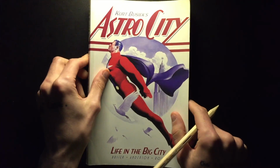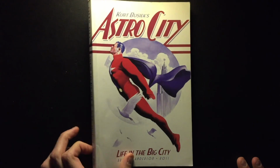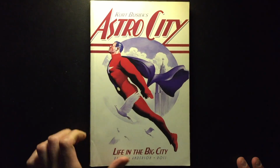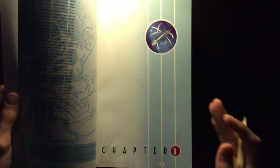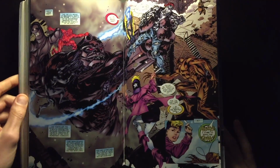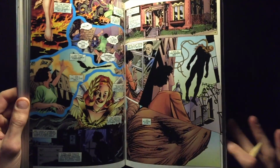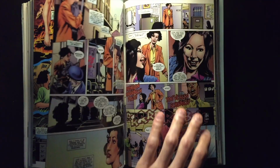Lastly, Astro City by Kurt Busiek. This is I think eventually a Vertigo title. I don't know if this is released under Vertigo initially. But this might be for those of you who might have tried superhero comics and it didn't quite do it for you.